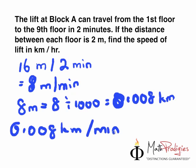Now let's just think of this logically. Now most people will make the mistake, so don't make the mistake. I want you to make the correct choice. Most people would say, oh, since it's kilometers per minute, it is 1/60 of an hour, so let's divide this number by 60, which is wrong. You should not divide it by 60. What you should do is multiply it by 60.